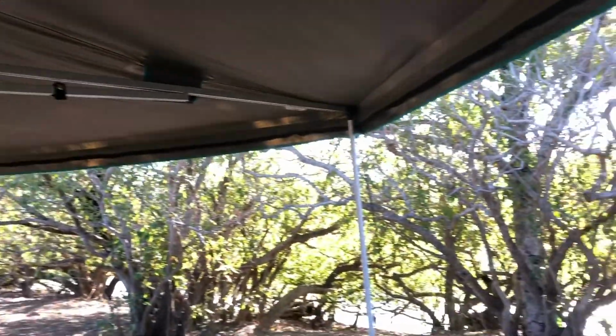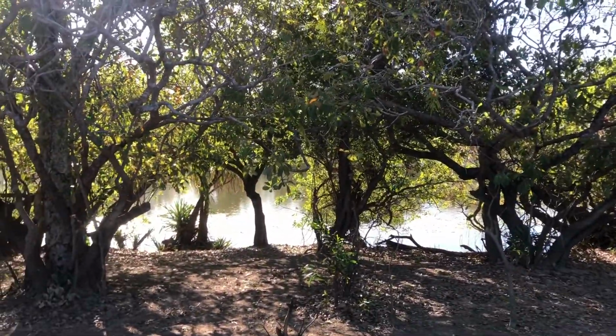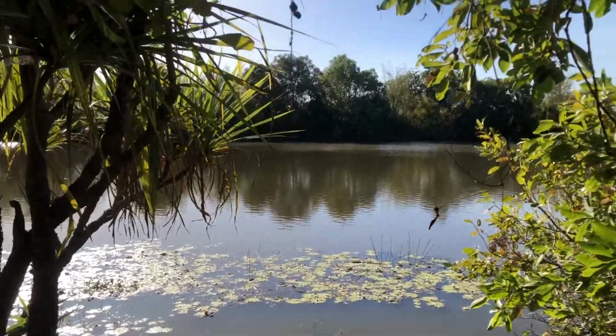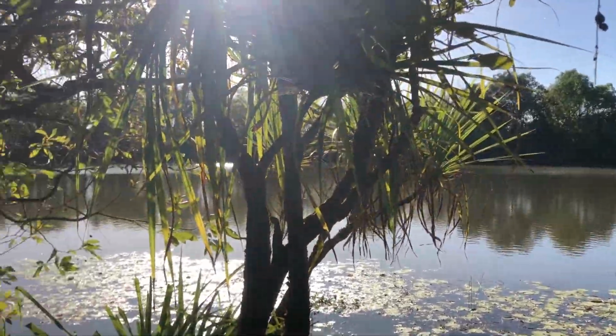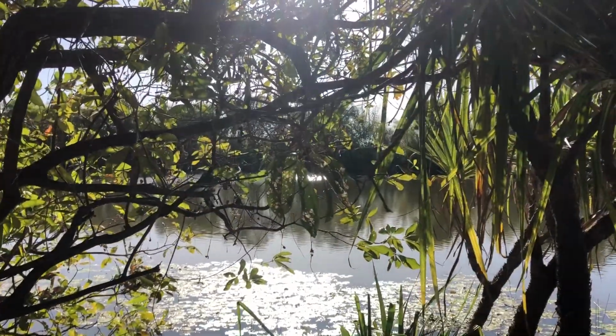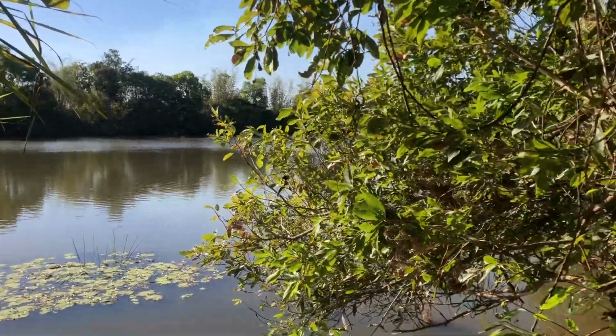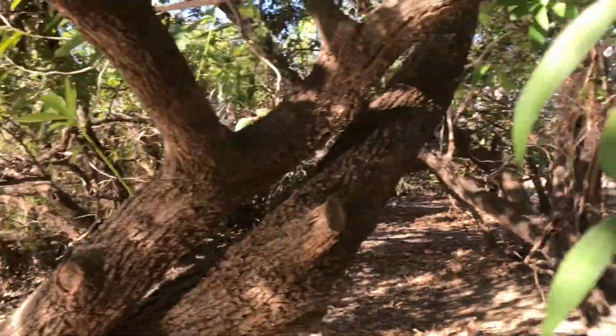Should get shade and shelter all day round. And here's the view from camp. There'll be heaps of barra around here. So it is dry season, so the water's colder, they don't bite so much. I don't really care if I get one or not, to be honest. It's just a bonus if we do. It's just a splendid place to spend a couple of nights, really.